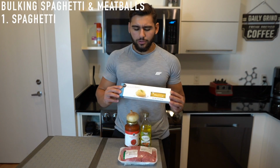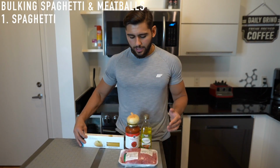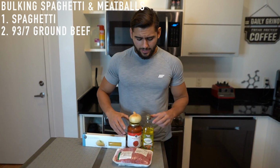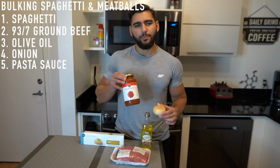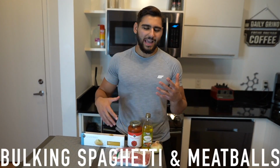We've got ourselves some gluten-free spaghetti. You don't need gluten-free. I personally opted for gluten-free. We have some 93.7 lean ground beef. And then we've got ourselves some olive oil, an onion, and some traditional pasta sauce. Anyways, guys, we're gonna be making some bulking style spaghetti and meatballs.